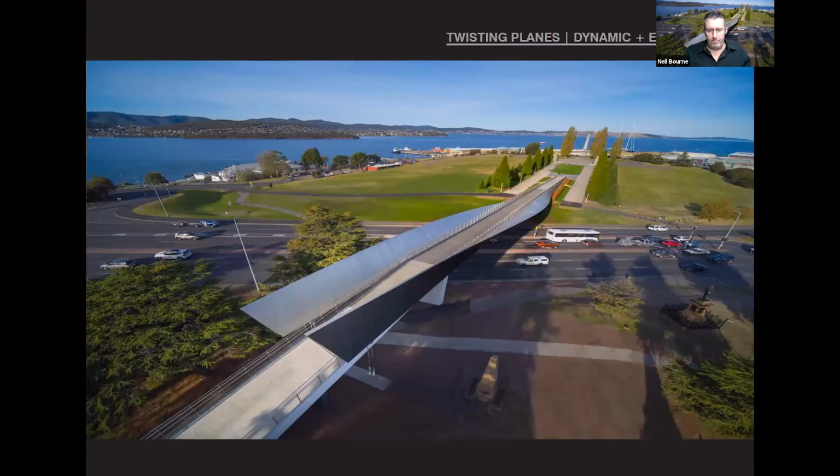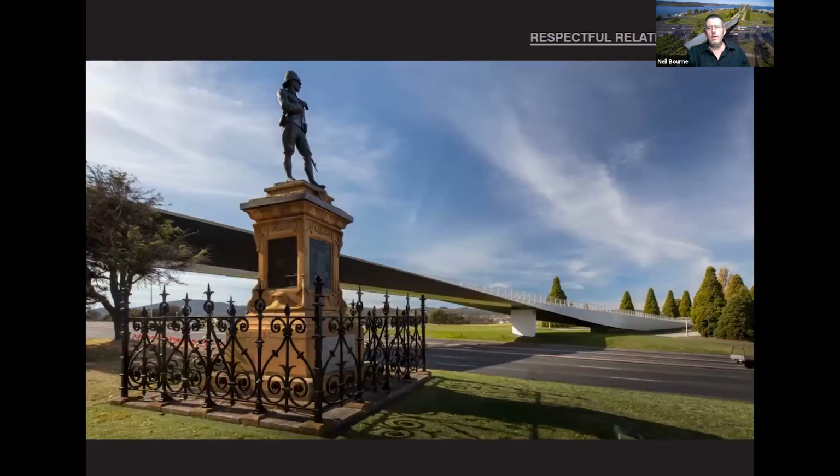So look, yes, the bridge emerges from the ground. There's an angular shard of metal that slowly leans back, as you mentioned, before reaching that horizontal point, and then continuing to twist up and reach for the sky. So suddenly it emerges from the ground and leaps and reaches for the sky. So it emerges from the earth, spans and leaps across the freeway.